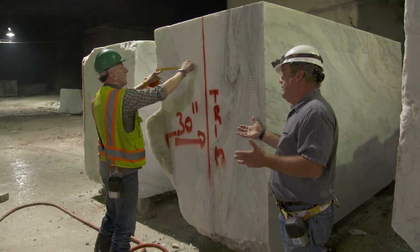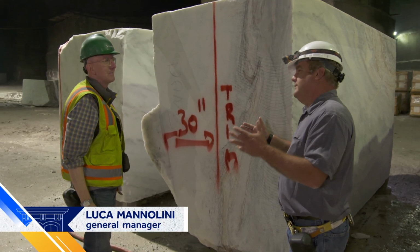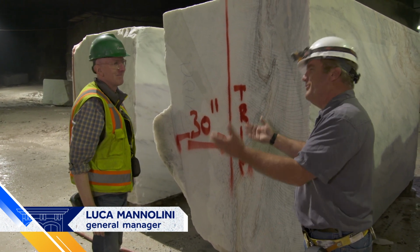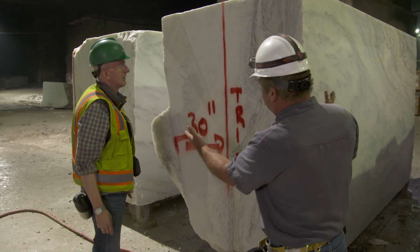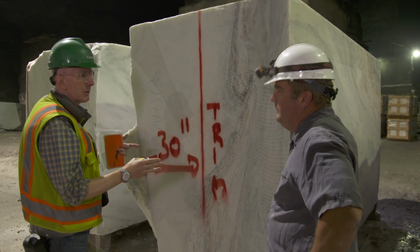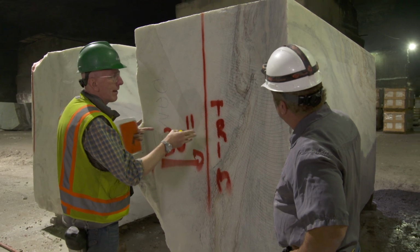Luca Manolini, you are the general manager here. How are you? I'm good, thanks. Who is the artist that decides exactly how to cut these things just right? It's me. So tell me, when you look at these blocks like this, how do you know where to start? I look at the imperfection in the stone, cracks, natural fracture.